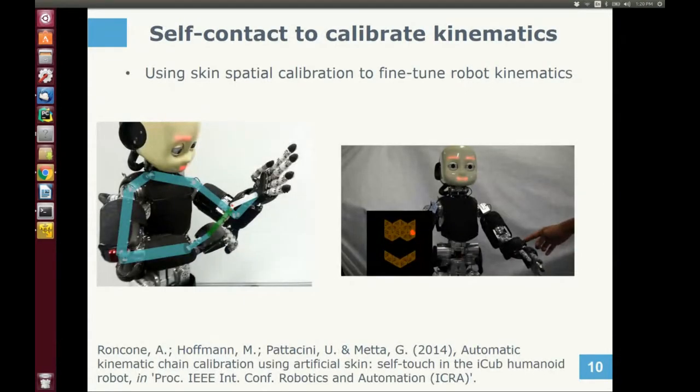So now I will give you an overview of a couple of case studies that we did in this direction. This was the first one that we did back at IIT with Alessandro Roncone and Ugo Pattacini and Giorgio Metta, so it's the same video that you have already seen. And so what happens here is that you can use this scenario for self-calibration, because the skin has been calibrated before, so you know where these individual tactile sensors, we call them taxels, are. There's about 4,000 of them on the whole robot body, and you know where they are with respect to some local reference frame.